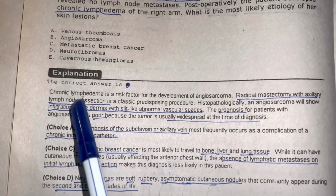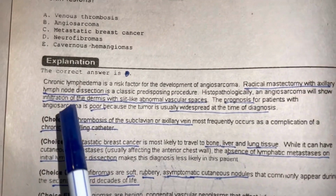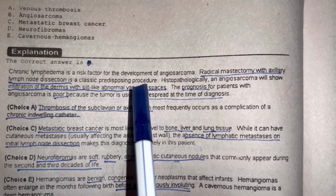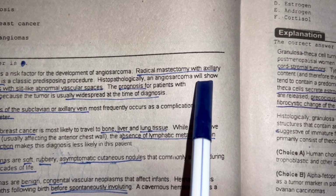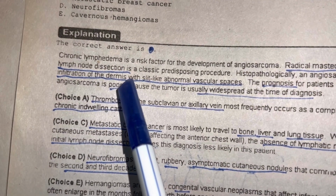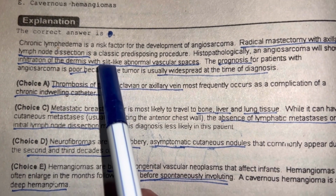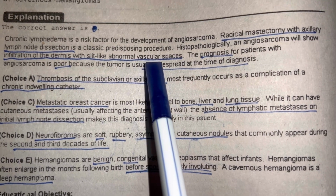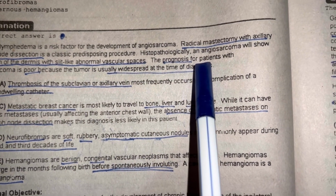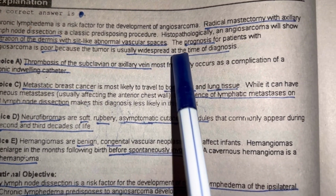So we can see here the chronic lymphedema is a risk factor for development of angiosarcoma, as we have discussed here in a flowchart. Radical mastectomy with lymph node dissection is a classic predisposing procedure. Histopathologically, an angiosarcoma will show dermis with slit-like abnormal vascular spaces. This is a thing to remember. On histopathology, we will see slit-like abnormal vascular spaces. Prognosis for a patient with angiosarcoma is very poor because the tumor is usually widespread at the time of diagnosis.